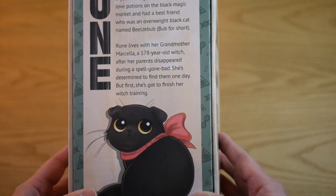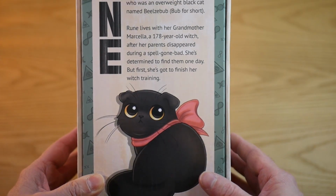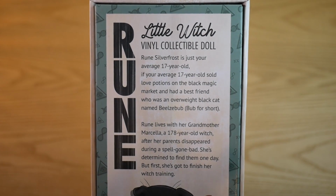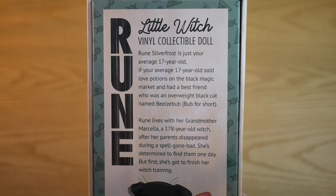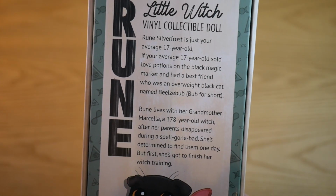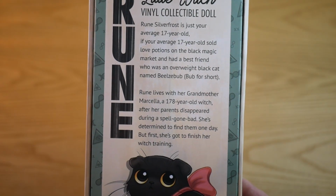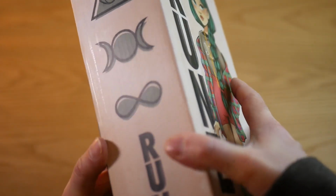And then on the back here, as well as this adorable cat, who apparently is called Beelzebub, or Bub for short, we have a bit of information about the doll. So if you wanted to pause the video there, you could probably give that a read. Essentially, her name is Rune Silverfrost, and she's a witch in training. Her grandmother, Marcella, who's 178 apparently, is looking after her and training her up to be a proper witch. So that is that.